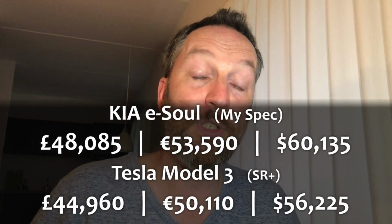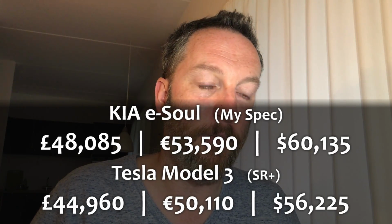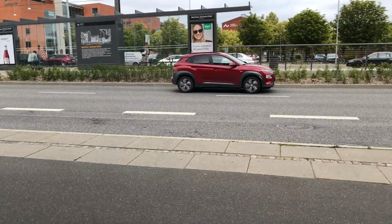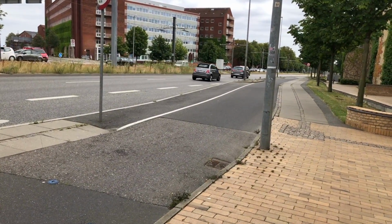And of course, to spec out the Kia e-Soul how I would like it is taking up to 400,000, which is more than 25,000 crowns above the price of a standard range Tesla Model 3. Now, I like the fact that there's variety. I think there should be variety to match different use cases, different people's preferences, and so on. I don't want to force one brand on anybody.